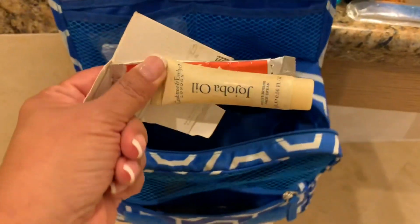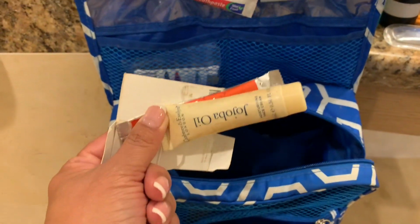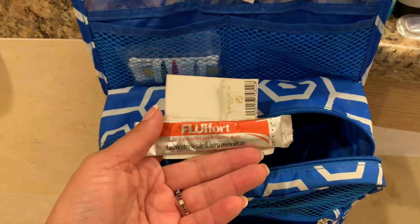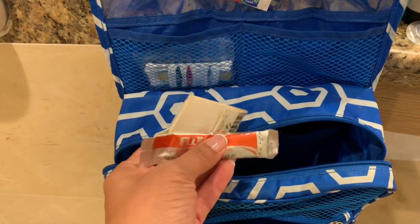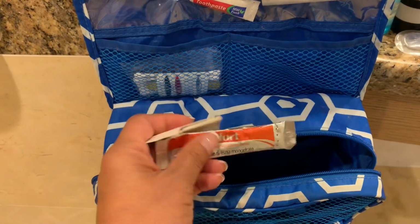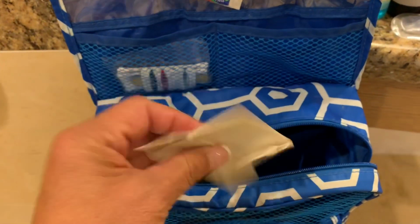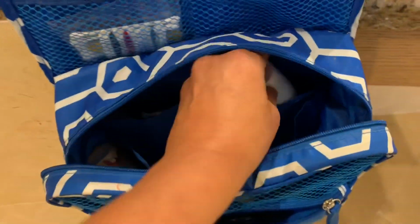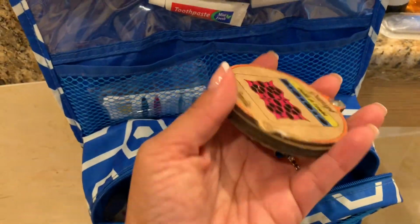Wait a minute, there's more stuff here that I don't know what year in the world I shoved in here. So some hand lotion. This is an Italian, kind of like a Theraflu for colds. This is a package of my perfume. Let's see. More facial lotions. Oh, a mirror just in case.